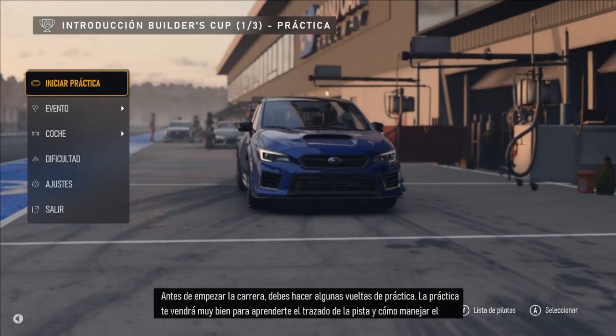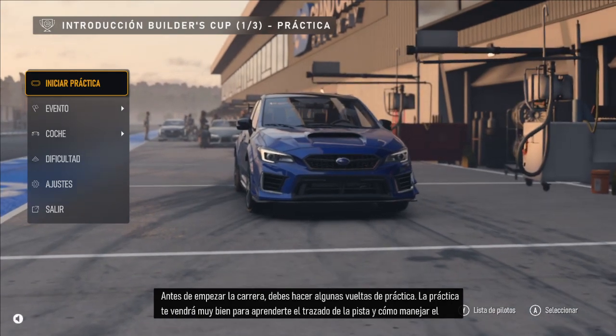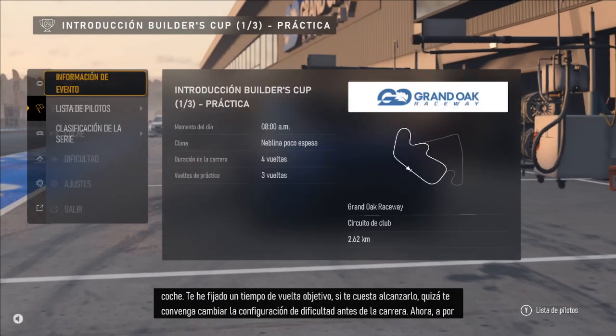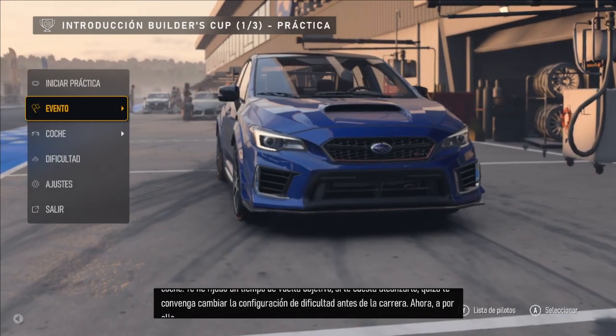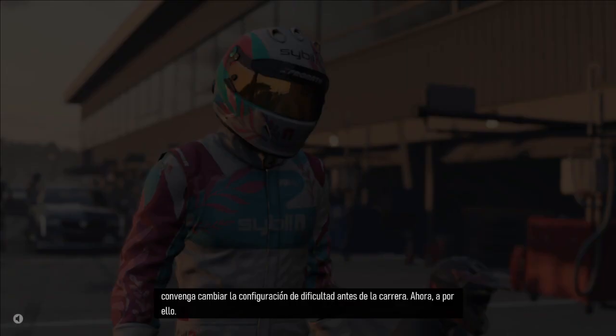Practice is your time to learn the track layout and how your car handles. I've set a target lap time for you. If you struggle to achieve the lap time, consider changing the difficulty settings before the race. Now let's get after it.